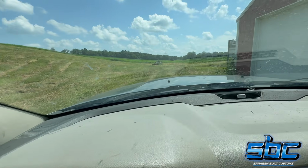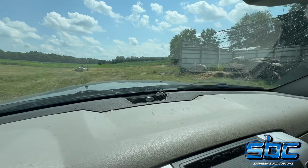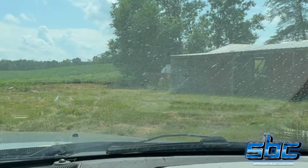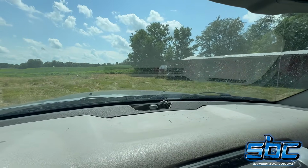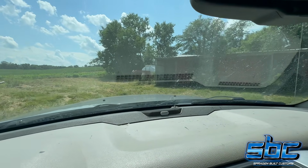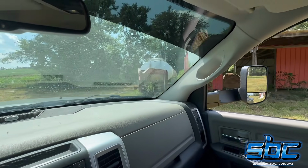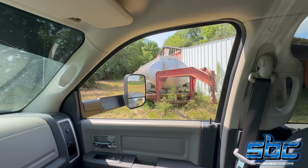Just pulled in over here where the trailer's at. Take a look at it, get your guys' thoughts on it. Like I said, it needs a little work, but I'm not afraid of that. So it's back here around the corner. Oh, there's the front of it. Would you look at that?